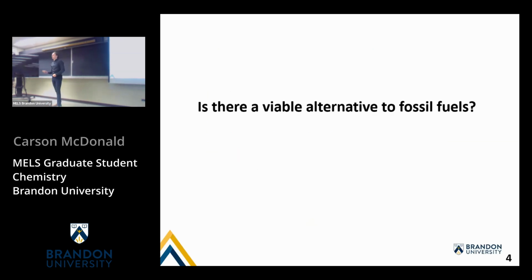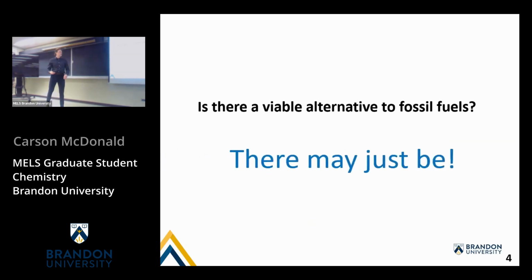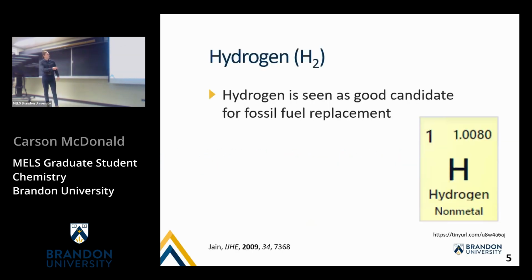So is there a viable solution that we have or are going to have to the fossil fuels that we are so heavily dependent on right now? Well, there may just be. Hydrogen. Hydrogen fuel is seen as one of the primary candidates for the replacement of fossil fuels. Hydrogen, as you can see right here, is the first element on our periodic table in the top left-hand corner.